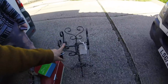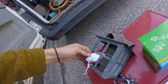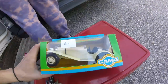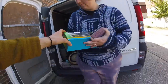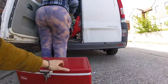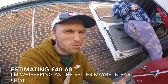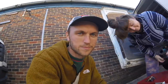So, just been off contact on a Wednesday as well. And yeah, got a plant stand for a fiver, so that's really nice. A copper lantern for 10. Still got glass in there, that's pretty cool. Never seen this brand before, Gamma. But it's West Germany, it's £4, nice little die-cast car, so that's good. And my favourite buy is this Coleman cool box, ice bucket, 50s, 60s, maybe 70s, but really cool. Paid 20, 40 to 60, but yeah, very happy. Catch you in a bit.